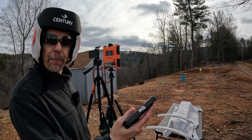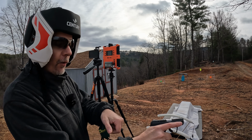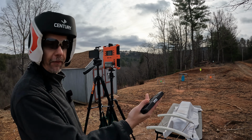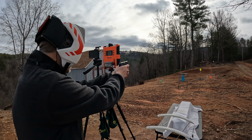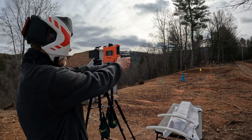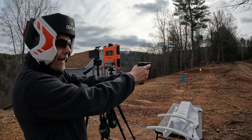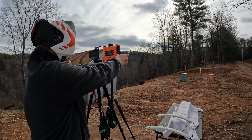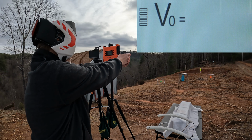All right, the champ is here. We're gonna do 5 rounds from this one also. I'm pretty confident that we're gonna outdo the velocity with this punch right here. Remember, the box on this is saying 1,070 out of a 2-inch. Now I don't think we'll see that, but hopefully I'll be pleasantly surprised.